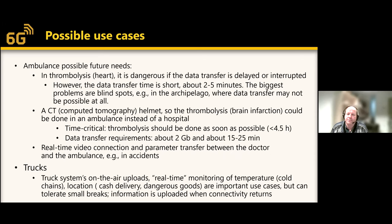But they saw a few possible future needs. And one was this heart attack case, where it might be very dangerous if the data transfer is delayed or interrupted. But the transfer time where they need it is very short. They talk about 2 to 5 minutes. And if you have problems during that point, then that might have some effects on the patient's safety.